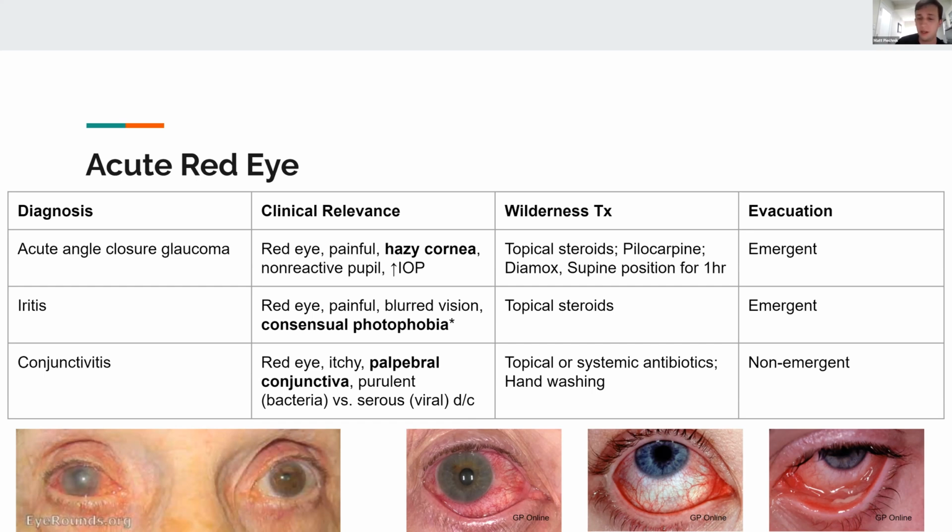Wilderness treatment of this is going to be topical or systemic antibiotics. Although that being said, most of these are viral, so they might self-resolve. These can also be caused by allergies as well. So if they have a known allergy, that might put you at a better suspicion for an allergic-related conjunctivitis. Hand washing is super important. Viral conjunctivitis is especially transmissible, so avoid that if you can. And these typically self-resolve in a few days, so non-emergent evacuation is okay if it's persistent.